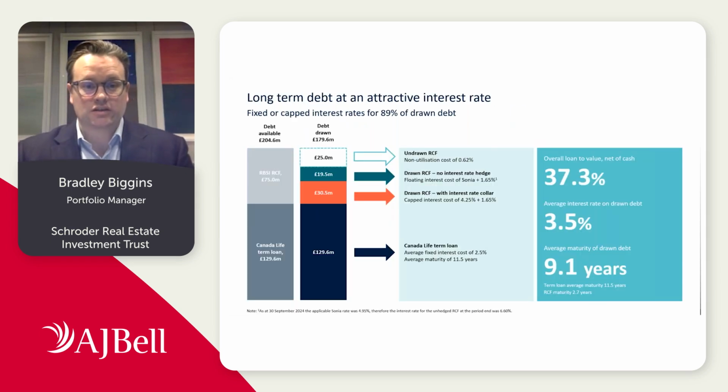Looking at the balance sheet, I mentioned it's a competitive advantage, and it's really underpinned by the Candid Life term loan, and you can see that in the blue bar, so the bottom left-hand corner of the chart.